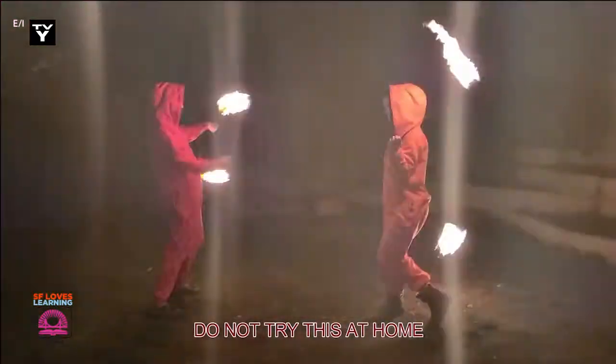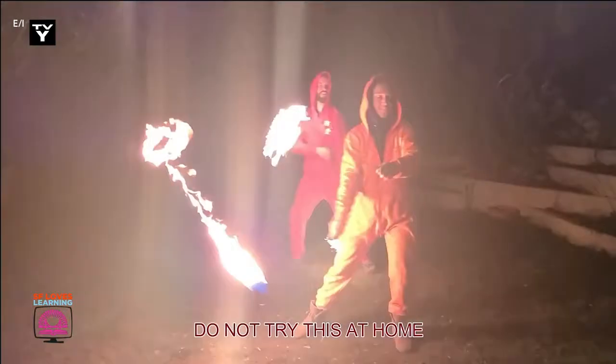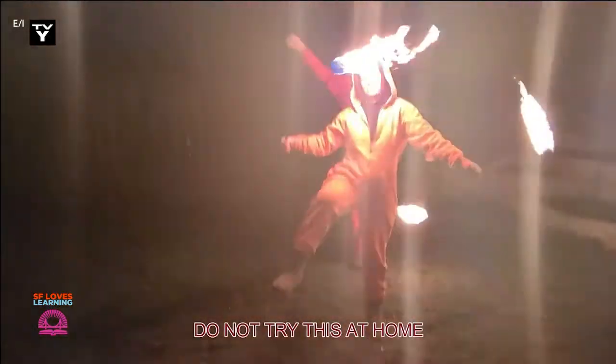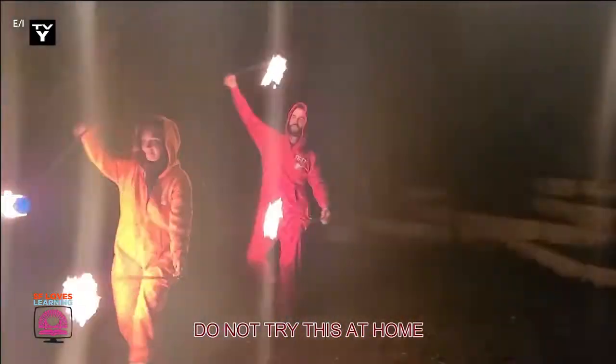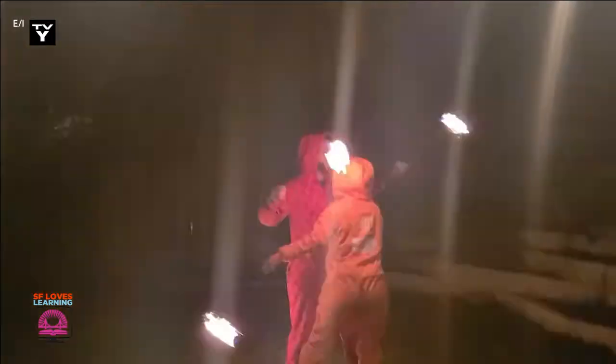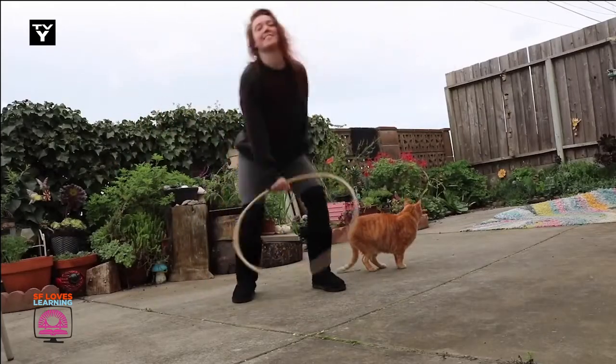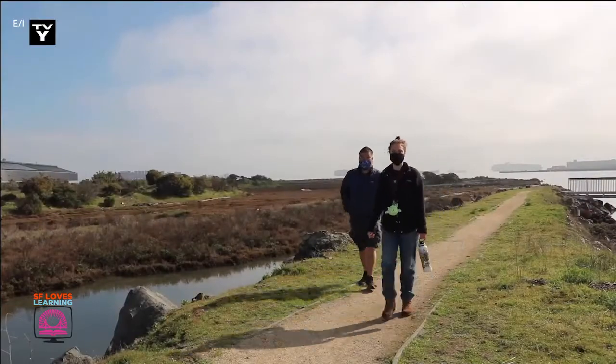A fun fact about me is that I'm a fire dancer. I have performed professionally from many places around the Bay Area. That's me dancing in the orange jumpsuit. But remember, I am a trained expert, and only trained adults may work with fire. Other than fire dancing, some of my hobbies include hula hooping, hiking, and gardening.